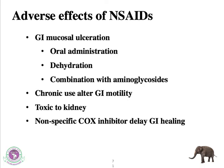This adverse effect is worsened if the animal is dehydrated, and remember your colic cases are usually dehydrated. And the toxicity of the NSAID increases if you combine it with an aminoglycoside like erythromycin or gentamicin. Chronic use may cause alteration in GI motility. And remember, this drug, even though it is useful, is toxic to the kidney because it's excreted by the kidney. When you have a patient with dehydration, you have to look closely for signs of toxicity.